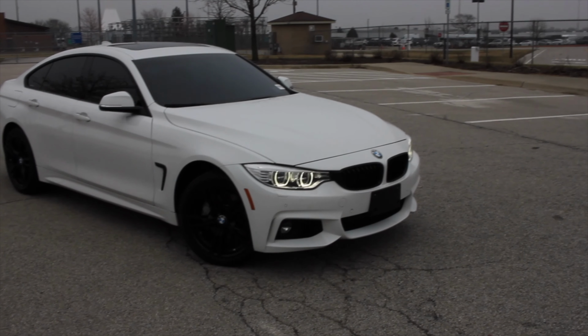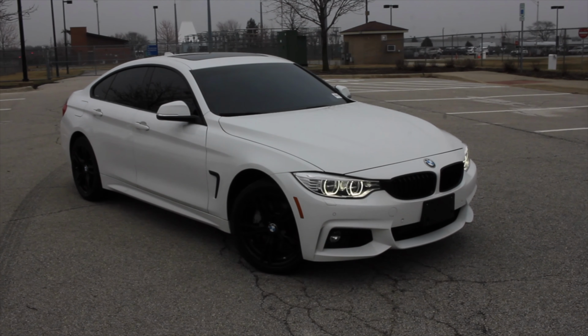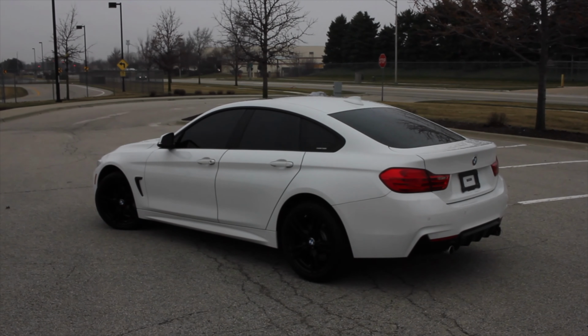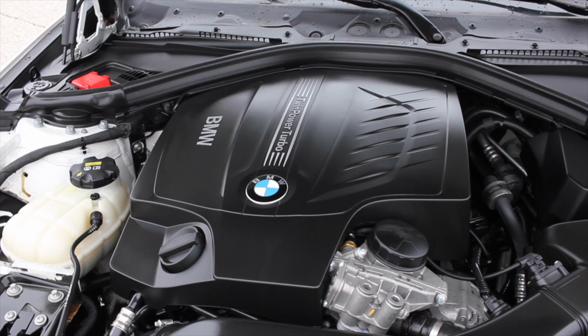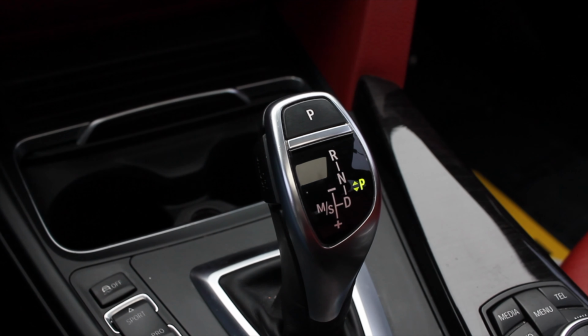Alright, what's up guys? My name is Zach and today I am driving a 2016 BMW 435i X. Up front is a 3.0 liter turbocharged inline 6 and down below is an 8-speed automatic transmission.